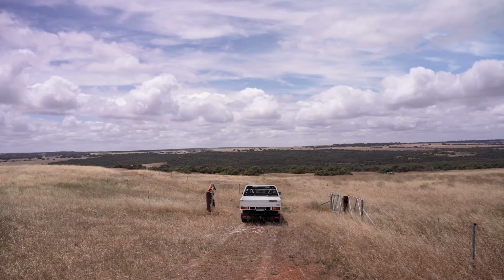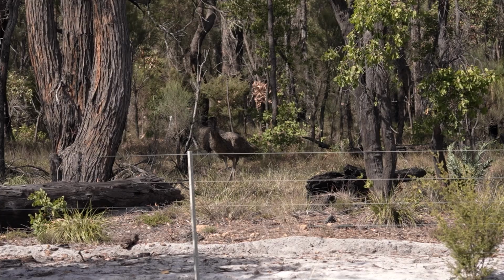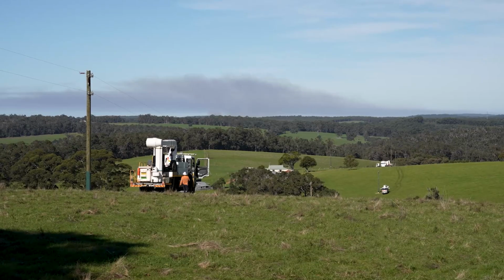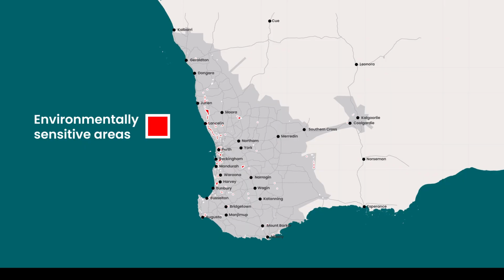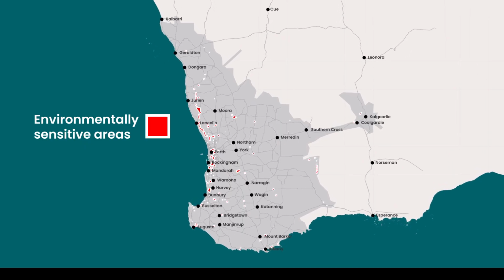Western Australia's southwest is a rich biodiversity hotspot. We're fortunate to have some species that live nowhere else on Earth. When we maintain the network, we're working in their backyard. That's why we map and manage environmentally sensitive areas across the Southwest Interconnected Network.